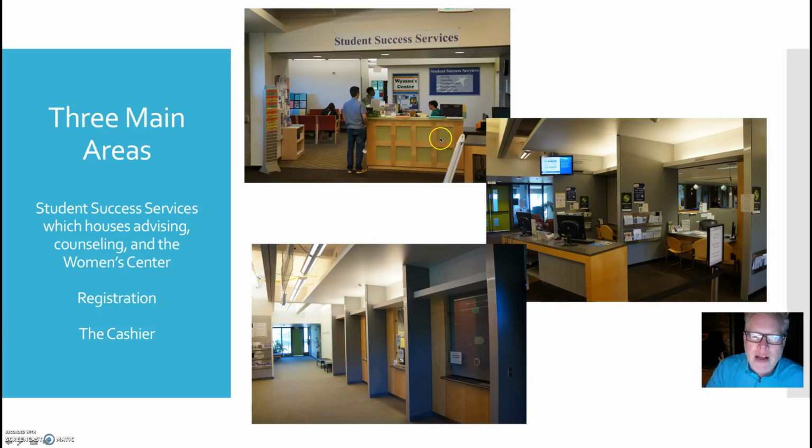Now, this barrier here is obviously necessary, this greeter area. It's necessary for the advisors to take appointments and so forth. But as far as the Women's Center being located back here, or I would even argue disability services, they should probably be pulled out at some point so that they're more accessible to all students.